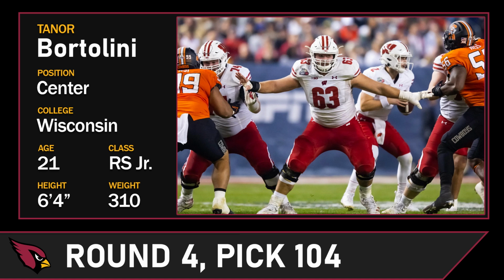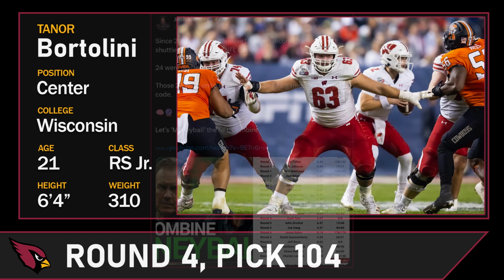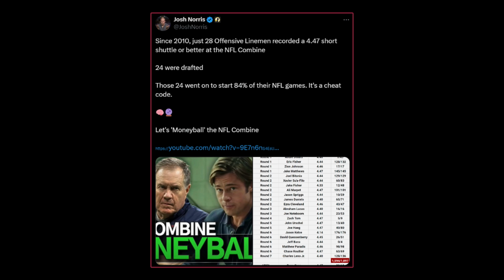First of all, player rankings on day 3 are kind of all over the board. It really just matters who teams like and what traits they value. But the more important thing here is you have to look at Tanner Bortolini's athleticism. Now, if you follow the draft closely, you've probably seen this tweet by now from Josh Norris. He put it out last year talking about how the shuttle drill is sort of this cheat code for finding good offensive linemen.